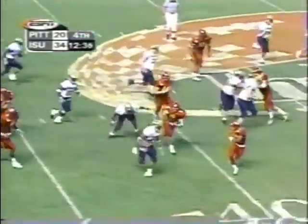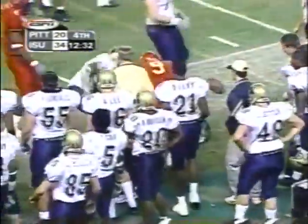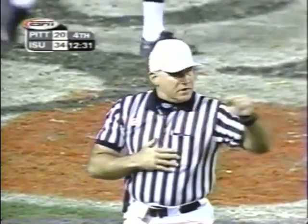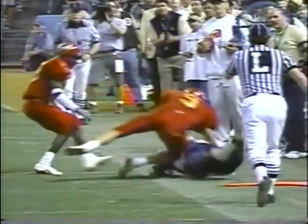Hand off to Kevin Barlow. And Barlow leaps over a defender. After the play, a late hit out of bounds on the defense. 15 yards from the end of the run. First down. Clearly he hits him out of bounds, but it's not as if there's anything ominous about it. He lays on top of him. That's his momentum carrying him out. That's a tough one to call.